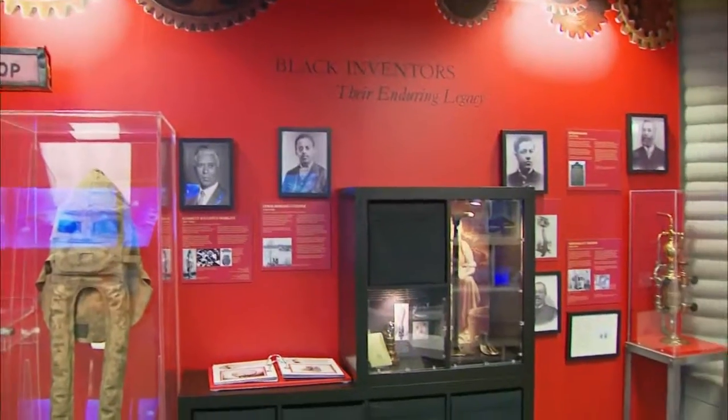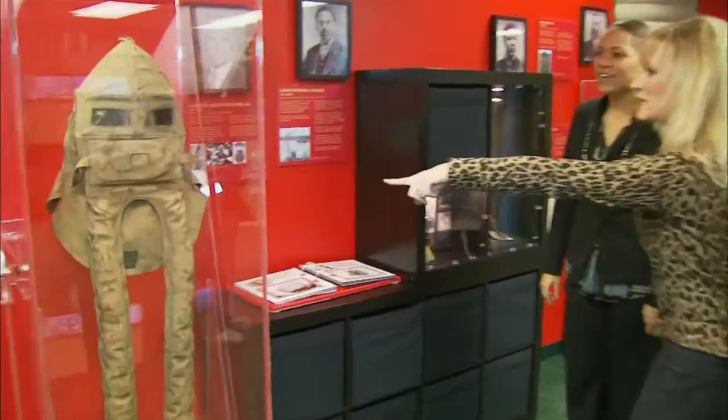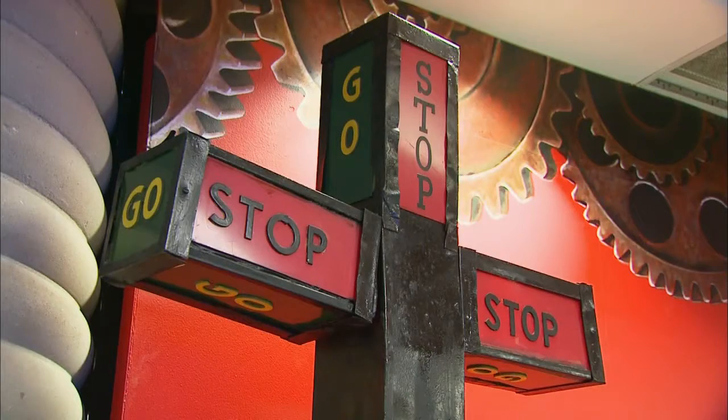And then this big, bright, bold wall of inventors. Yes. How cool. What is this thing right here? This is a gas mask designed by Garrett Morgan. It's one of the prototypes that we have at the Wright Museum, as well as the stoplight there, the traffic light.